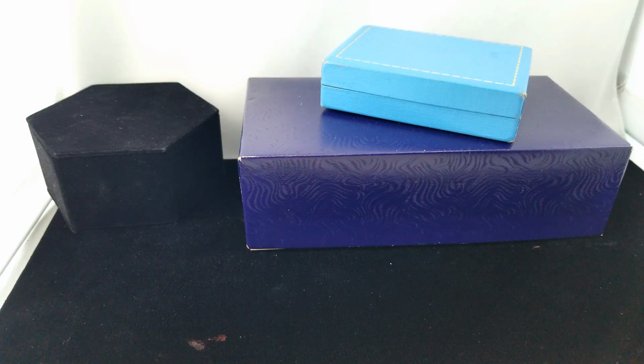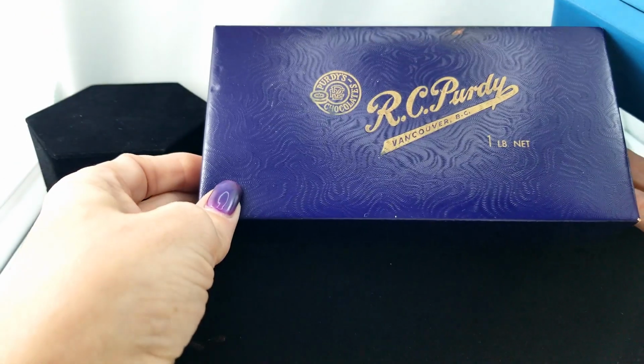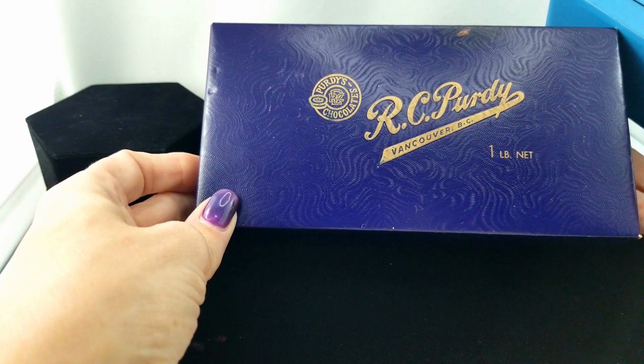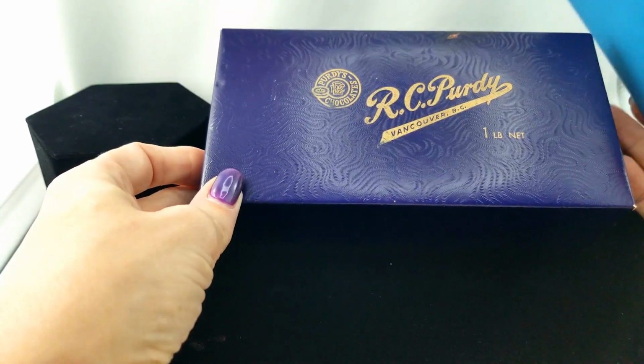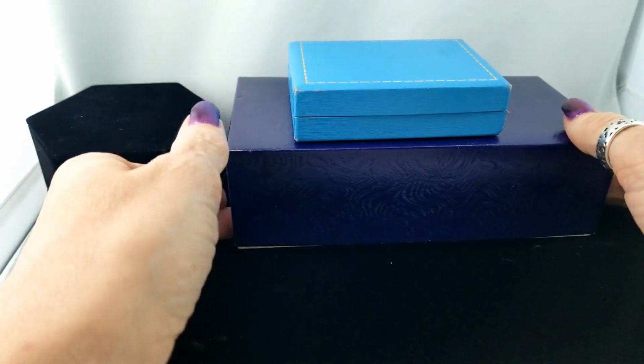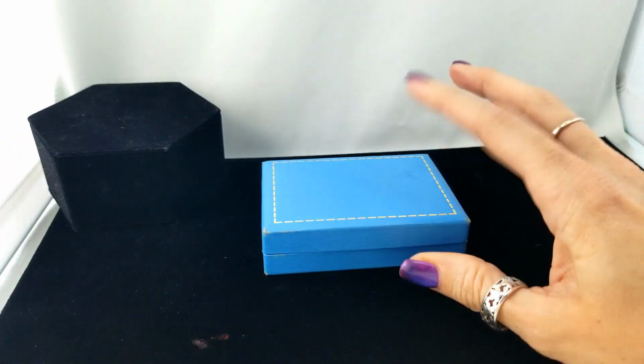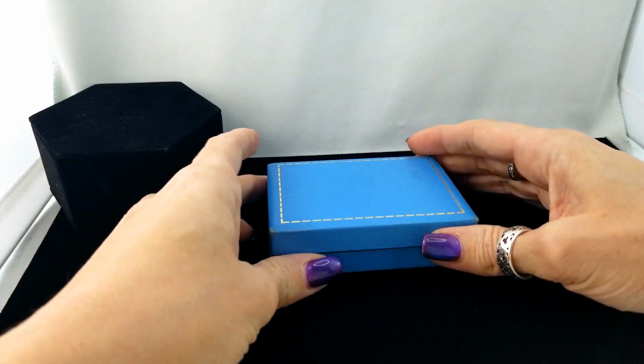Okay, let's get into it. We have a couple of new boxes here, a little blue one. This one says it's chocolate. Disappointingly, it is not. I shouldn't say disappointingly. I'm still really excited about what's in there. So let's get into the little blue boy first. Let's see what we got.